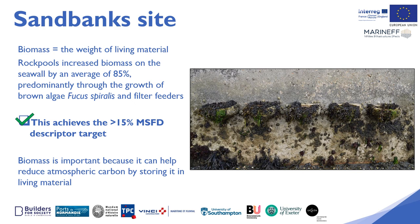The artificial rock pools increased biomass by an average of 85%, predominantly through the growth of brown algae and filter feeders, achieving the target. This is neatly demonstrated in the image on the right, where brown algae is growing on the rock pools, but very little is found on the surrounding sea wall. Increasing biomass can help to reduce atmospheric carbon and nutrients in the water by storing it in living tissue and passing it up the food chain.